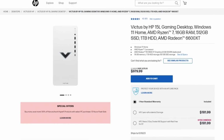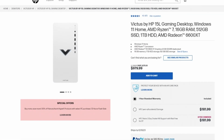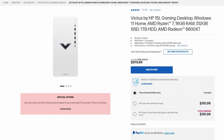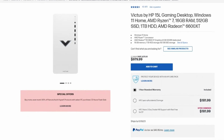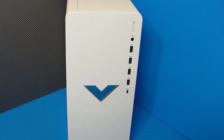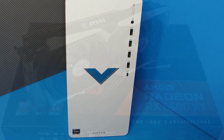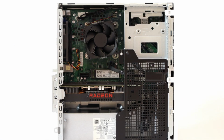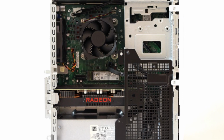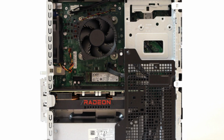And with the base system, we have a tie once again, but it's not really a tie this time. I have a bias towards one PC and I will explain why. We have the Victus 15L, which is the one that I do recommend you buying. You don't have to upgrade anything here, and it's $980. You get the RX 6600 XT, 16 gigs of RAM, a terabyte of hard drive, and 500 gigs of SSD, so you get way more storage than any other PC on this list.